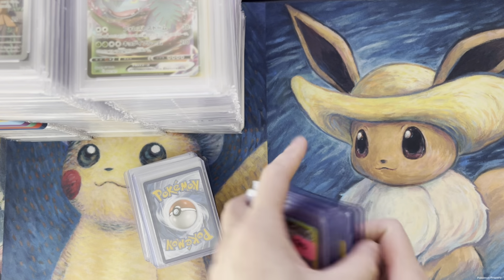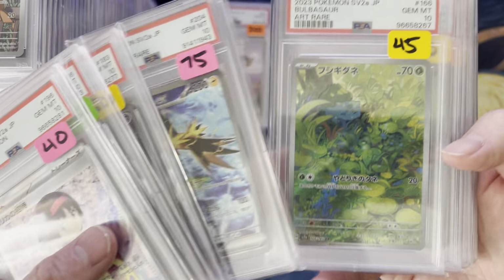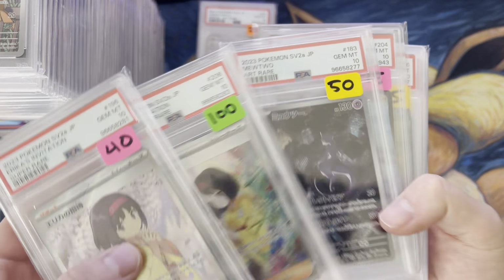These are very nice. Japanese Growlithe. If you didn't know, this is a PSA 10, but the English version is 300, and the Japanese version is only 40. Isn't that crazy? Same with this Raichu. It's more than 100 in English PSA 10, but Japanese is only 35. Same art and everything. Probably Japanese cards are even cleaner, but everyone wants the 10s since they're harder to grade, right?